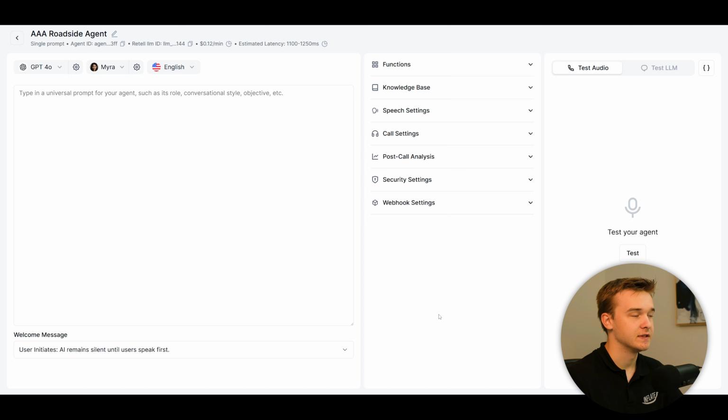This is our main builder for controlling everything to do with the assistants. In this case, we can go ahead and just change the name to whatever we want. I'm going to call it the AAA Roadside Agent. This is for a roadside assistance company, so this is really a demonstration of what's possible with these voice agents.